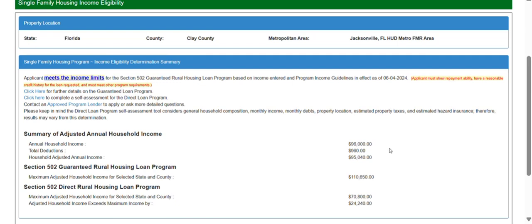And again, it's important to remember that these income limits, $110,650, that is the limit for most counties throughout the country with 1 to 4 members in the household. If you have 5 or more members of the household, that limit goes up to close to $150,000 for most counties. And then you have high cost counties, more expensive locations around the country, maybe in California, Colorado, states in the Northeast, DC, all around those high cost areas where those income limits can be much higher.